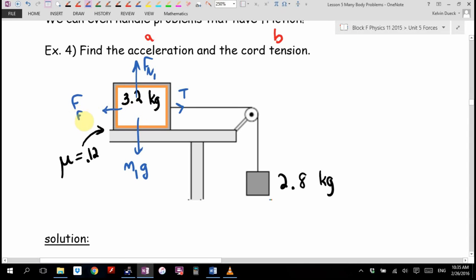And I'll call it friction force number one to go with mass number one and normal force number one, just as a handy-dandy keeping everything numbered the same shtick. Hey, what are the forces acting on the 2.8? Get the obvious one. Is it on a surface? Oh, I'll call it M2G. Is it on a surface? So is there a normal force? No. What else?